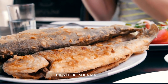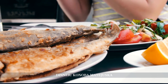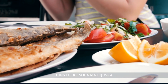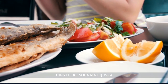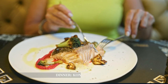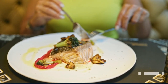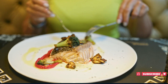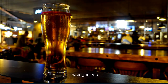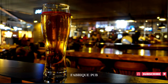As the sun sets, dine at Konoba Matijuska, a traditional Dalmatian restaurant offering fresh seafood and local specialties. Known for its cozy atmosphere and delicious food, it's a must visit for an authentic Croatian dining experience. End your day by experiencing Split's vibrant nightlife. Visit a local bar or club like Fabrik Pub, where you can enjoy great music and a lively atmosphere.